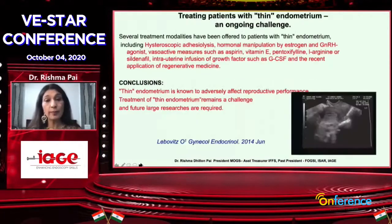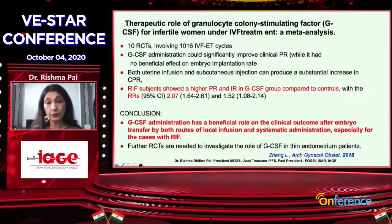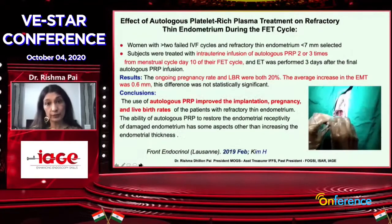What about endometrium? And all of us know that thin endometrium is a huge problem. And we've tried aspirin, vitamin E, sildenafil, all kinds of things have been tried for poor endometrium. But what has worked and what has really helped in many cases is infusion of granulocyte colony stimulating factor. It is now many studies, and they've told us that GCSF infusion into the uterine cavity may improve thickness, but more than that, implantation rates.